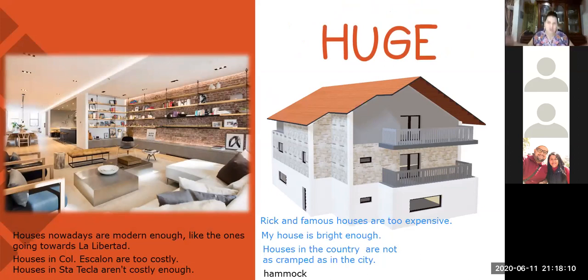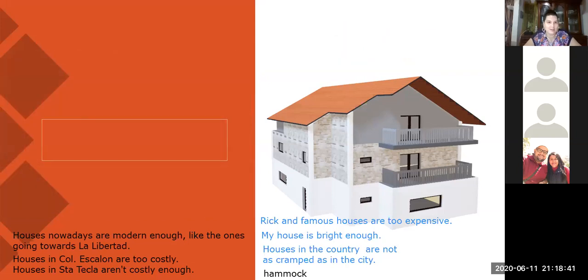Is your house huge or is it small? Spacious, with a lot of space. Or not too huge and not too small. It's okay. Okay. Big is grande, but huge is enorme. So it's like exaggerated, okay? So big is grande, but huge is enormous. Huge house or huge apartment.